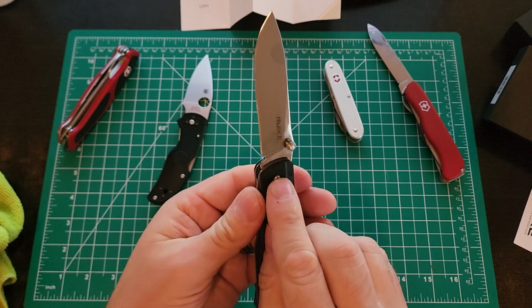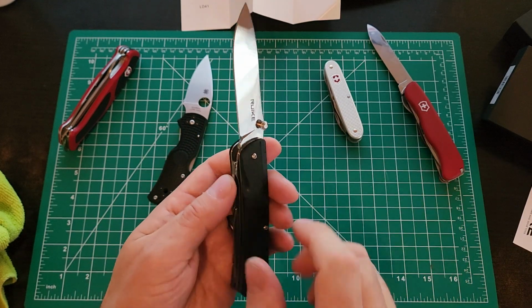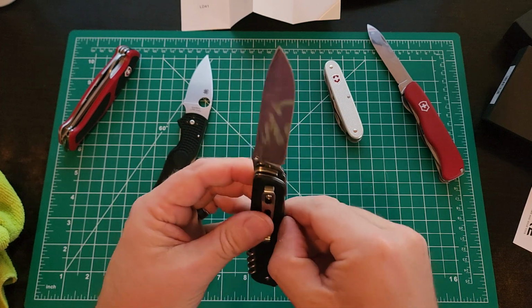What I also like is you can adjust the pivot. We'll get into that in a moment because that's going to come into play on how I make this perfect, because there is one flaw in my mind. So what do you have on it?